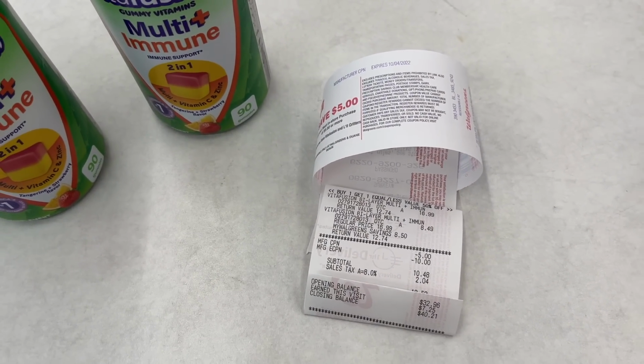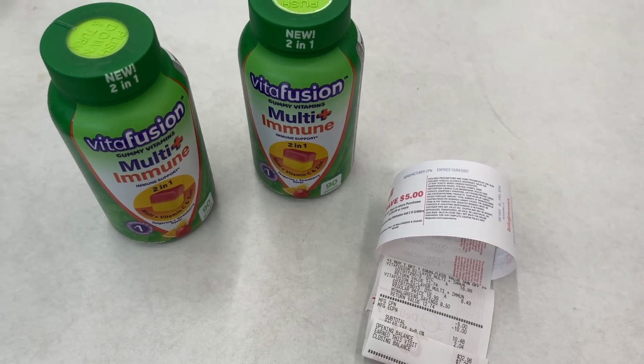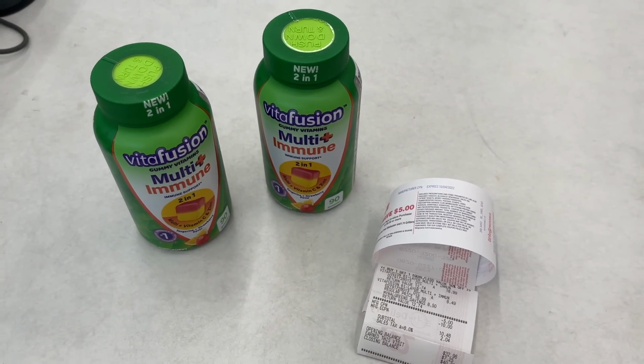So this little deal was really good because this completely paid for the 2 bottles of body wash that we just got for our last in-store transaction.